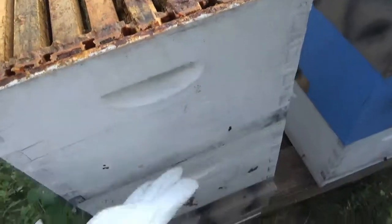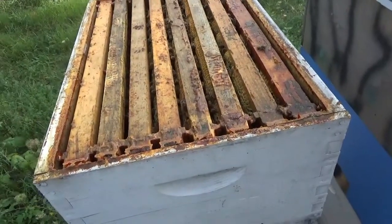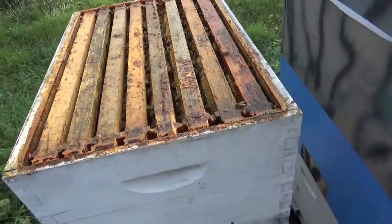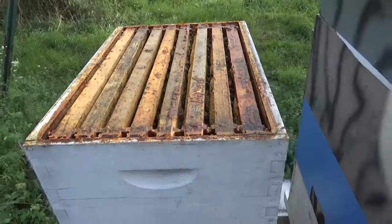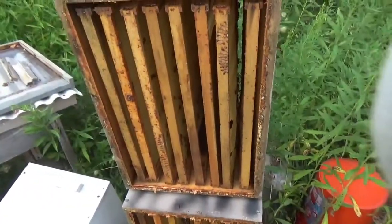and I'm just going to pop this quick and give it a heft just to get an idea if it's still heavy. With the dearth that we've had, they may be consuming some of the resources in here. Hopefully not, but we'll see. Hefting it. Yeah, it's got pretty good weight still. So no real progress on filling these two top boxes.